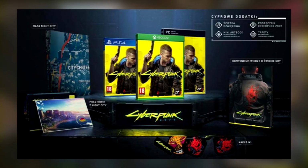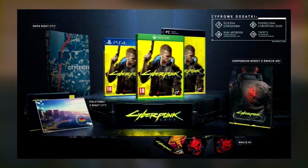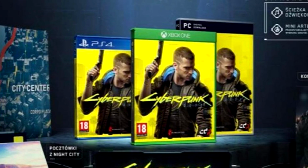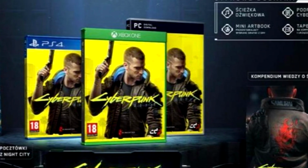But let's get started with the first one on the list, which is of course Cyberpunk 2077. A Polish user shared this screenshot on Discord containing the standard edition of the game and all of its contents. It contains of course the box cover for the Xbox One, PS4 and PC respectively, and I'm not sure if this is going to get changed at some point because it looks a little bit basic, but nonetheless it still looks so very cool.